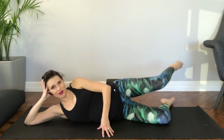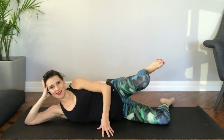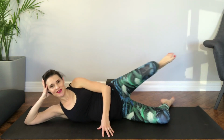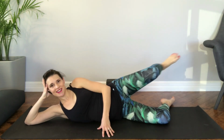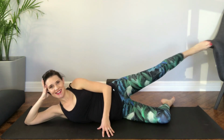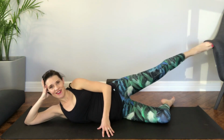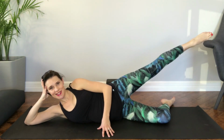Next, we're going to straighten out our leg and then use our calf muscles. We'll do 10 of these. 1, 2, 3, 4, 5, pointing your toe, 6, 7, 8, 9, and last one.